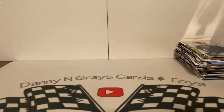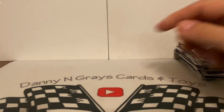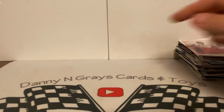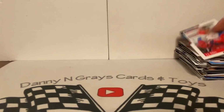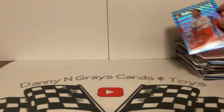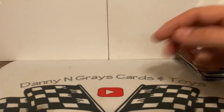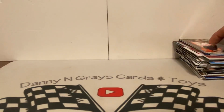Then we move along to J.J. Yeley. Caught him coming off of the stage during driver intros, and it's been a while since I got J.J. So always appreciate his time, as well as all these guys. There's a young one there.